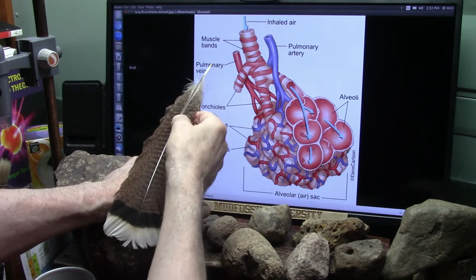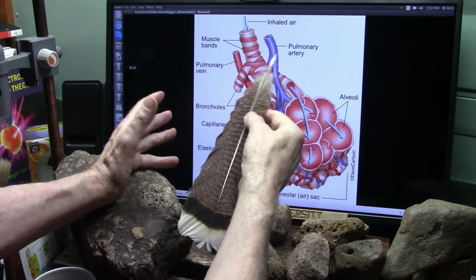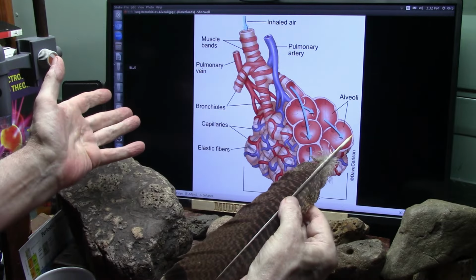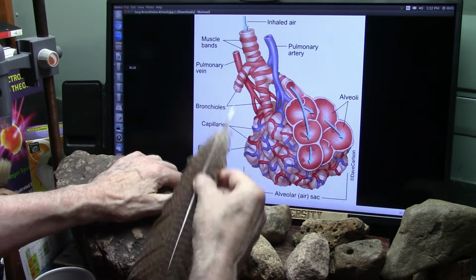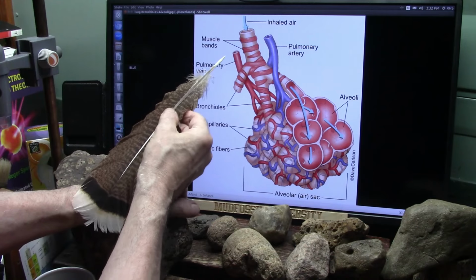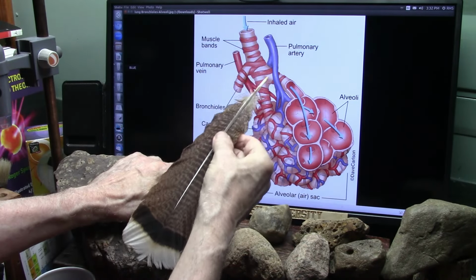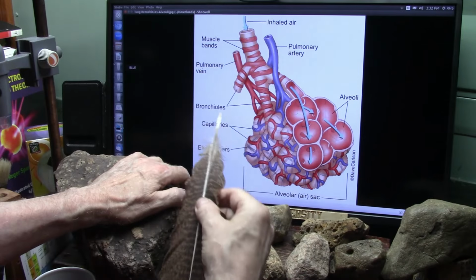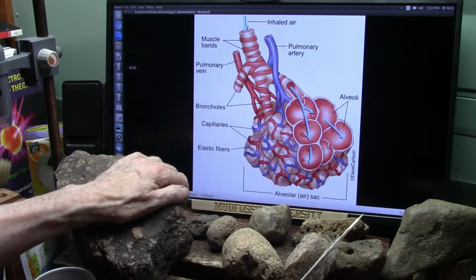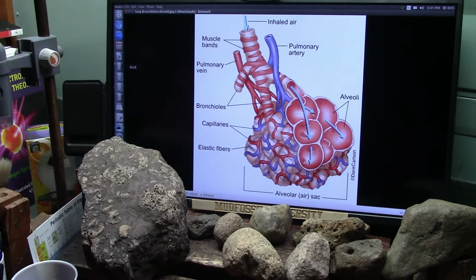I remember I said pulmonary vein. Veins are supposed to be blue. Arteries are supposed to be red. And I'm looking at this, I'm saying something's wrong here. So I look it up. And they said, yes, the pulmonary veins are often shown in red, and the pulmonary arteries are often shown in blue. However, these are not the correct colors. I'm not kidding you.